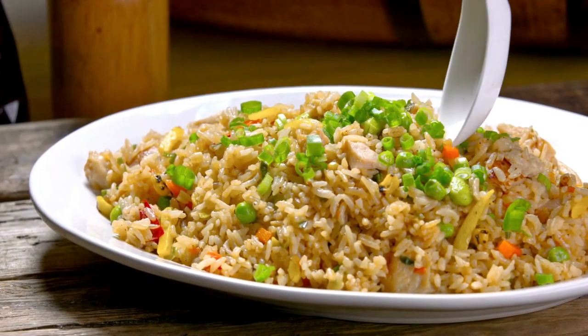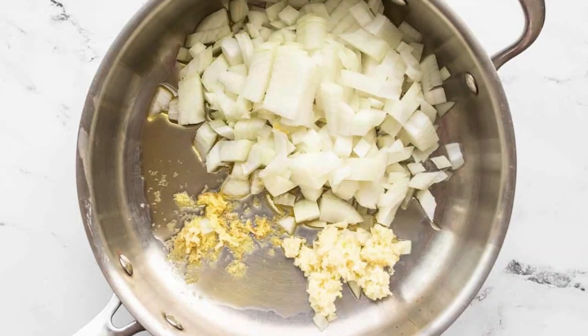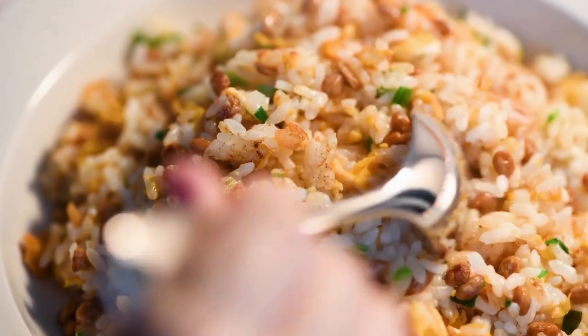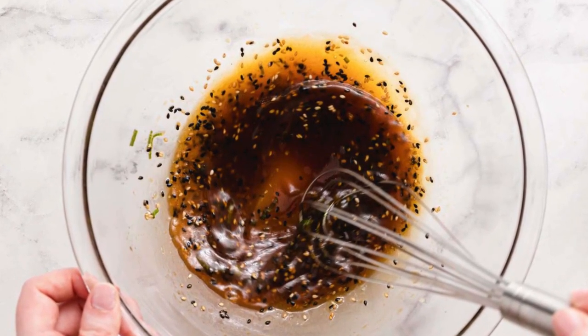For cauliflower fried rice, pulse cauliflower florets in a food processor until they resemble rice grains. In a large pan, sauté onions, garlic, and ginger in a bit of oil. Add the cauliflower rice and your favorite vegetables such as peas, carrots, and bell peppers. Season with soy sauce and a touch of sesame oil.